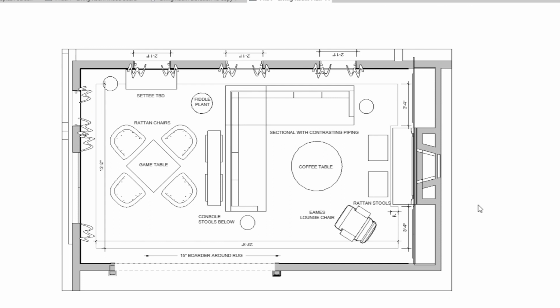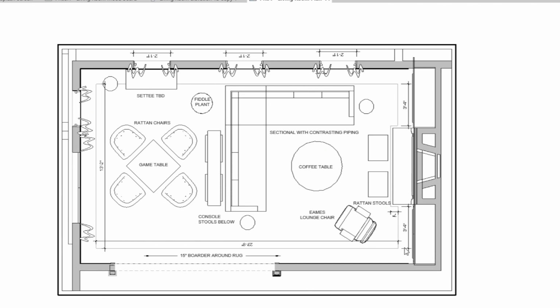Oh, I almost forgot one really important piece, which is to create a rug which goes the total length of the room, as opposed to what they have now, which is a rug that stops right about here and cuts off the length of the room. So this would really help create continuity in the room and make it one big space.